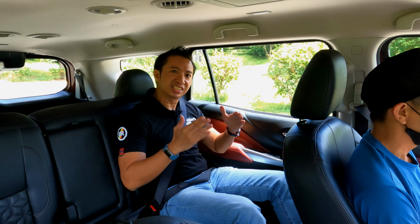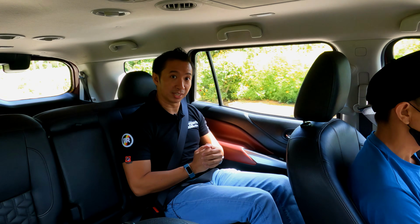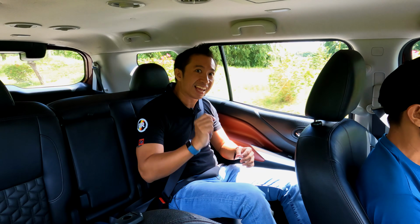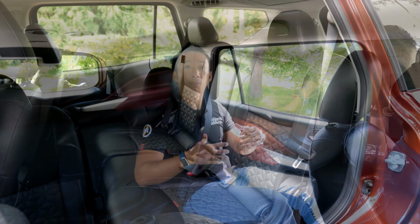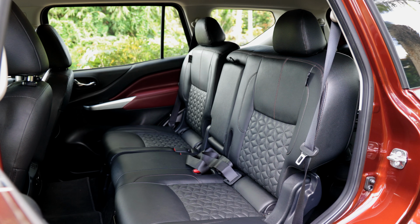See, most people who can afford a top-spec Nissan Terra here in the Philippines can also afford to hire a family driver. Now, that makes the passenger comfort here in the second row seats all the more important. And I am happy to report to you guys that yes, the Nissan Terra's second row is one of the more comfortable second rows in the midsize SUV category.